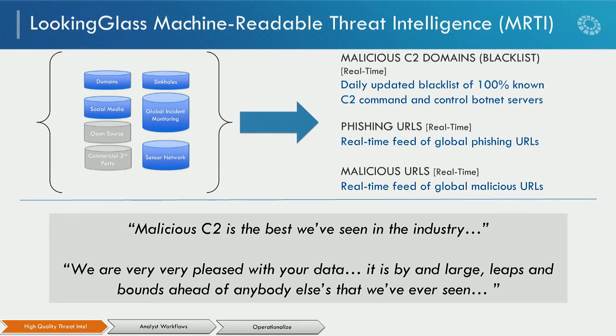The second interesting feed is the phishing URL feed. This feed is again delivered in real time. These are real-time streams of URLs that host phishing attacks. The feed is also quality controlled by our experienced multilingual security analysts, so the feed is human analyst vetted.